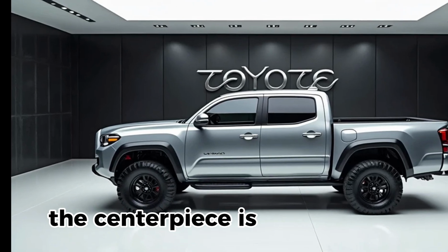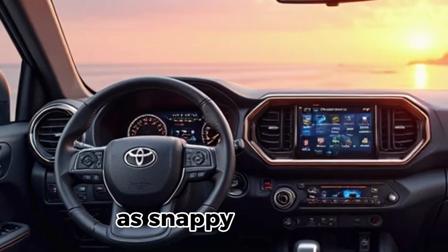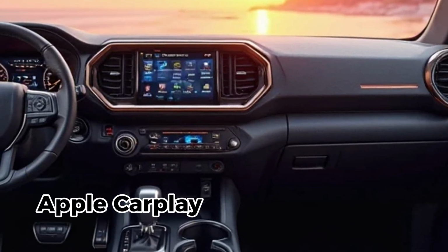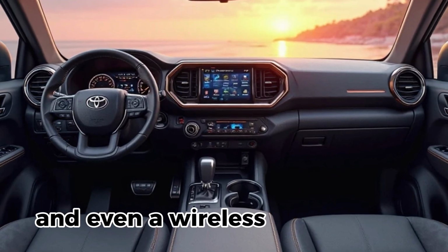The centerpiece is the available 14-inch touchscreen display running Toyota's latest infotainment system, snappy, high-res, and finally competitive with Ford's and GM's offerings. You've got wireless Apple CarPlay and Android Auto as standard, plus multiple USB-C ports and even a wireless charging pad.